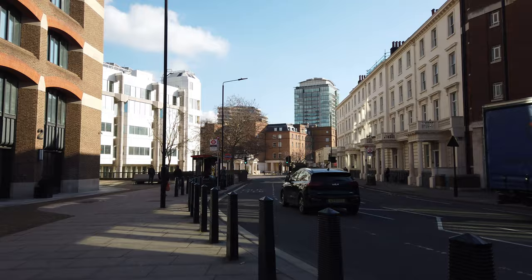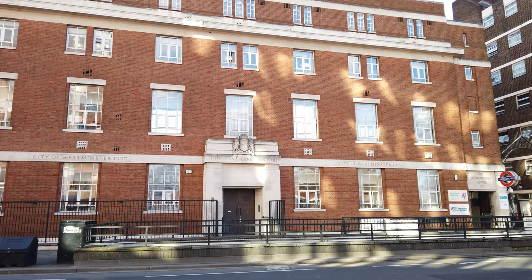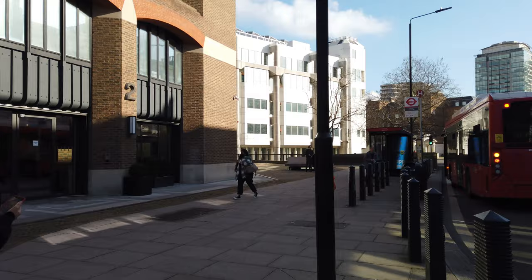Look at that. Maternity Welfare Centre, City of Westminster, 1937. Maternity and Child Welfare Centre, the Bessborough Centre. There's a day nursery as well. There you go. And we're going to go along Bessborough Street. Yeah. And onto Bessborough Gardens.